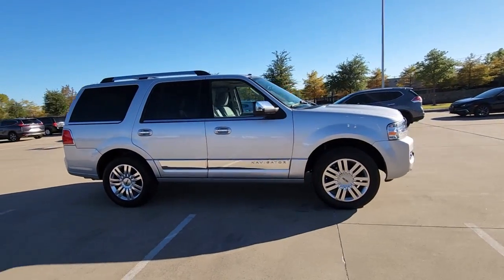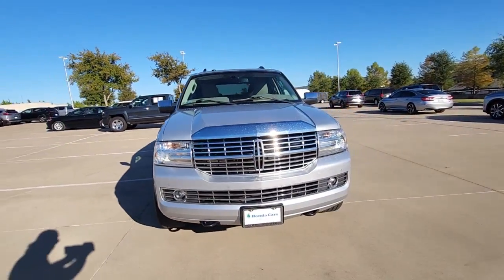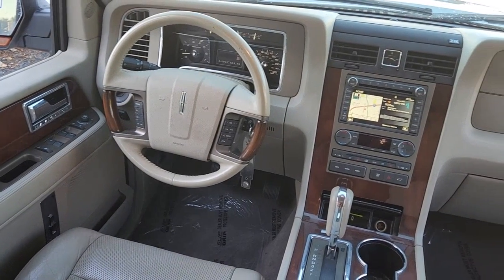Here's a full-size Navigator, the luxury three-row SUV that's designed for grand adventuring. From its superior craftsmanship to its burly towing capacity to its smooth, responsive handling, this vehicle has what it takes to build priceless road trip memories.